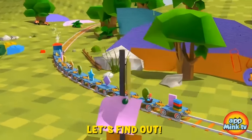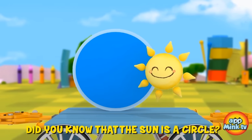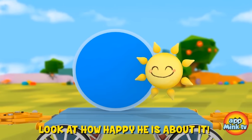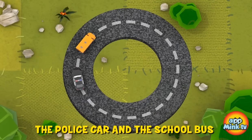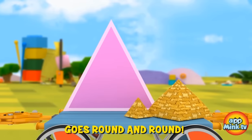Let's find out. The first shape is a circle. Did you know that the sun is a circle? Look at how happy he is about it. The police car and the school bus are showing us how the circle goes round and round.